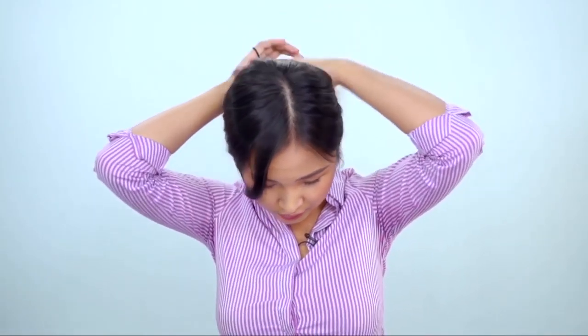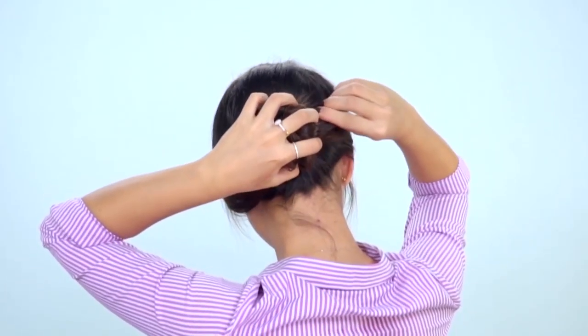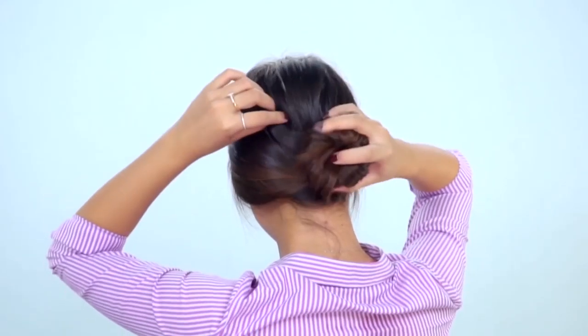And for hair, if you want, I think it looks really cute if you tie it into a loose bun. And then tug at it and make it a bit loose. And then just pull out the front bits a little.